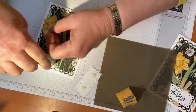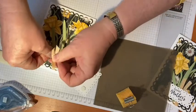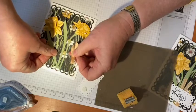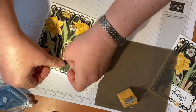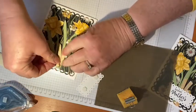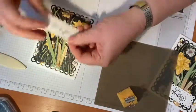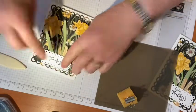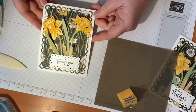Let's see if this will work for me. Whoa, it's a little too strong. Pulling up my leaf here. All right, get down there. But this is good for this kind of thing because it is so strong. See how it's holding it down really well? And then we'll get the little thank you to cover up all those little ends down there. Isn't that pretty, guys?